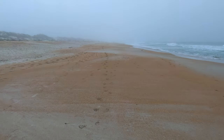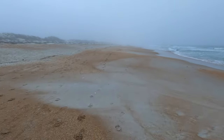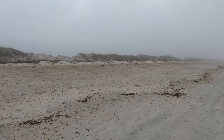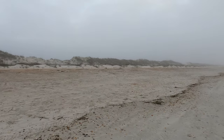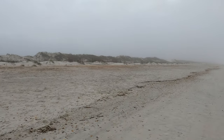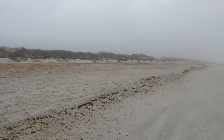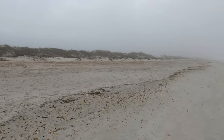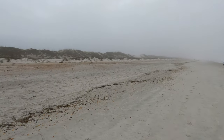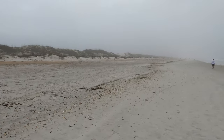Wow. You can see that this really is a white, sandy beach. There's a lot of crushed shell. The sand dunes here are extraordinary. The sand dunes at Topsail Hill were beautiful. The sand dunes at the National Island Seashore were beautiful, and these are beautiful. I can understand why they protect sand dunes. Not only are they beautiful, but they also serve a purpose for beach erosion.